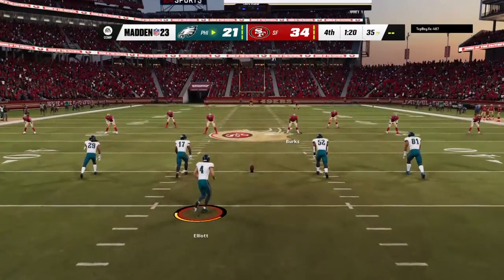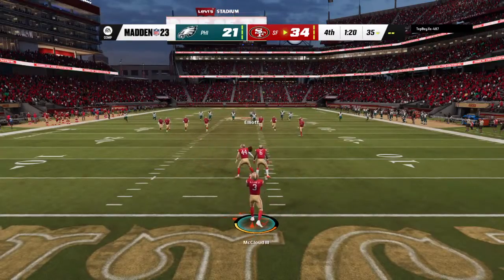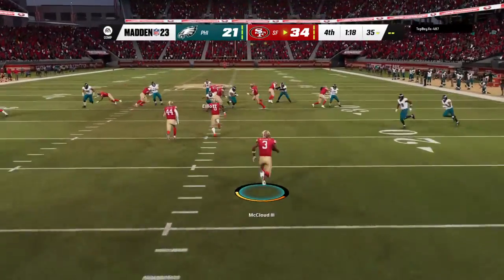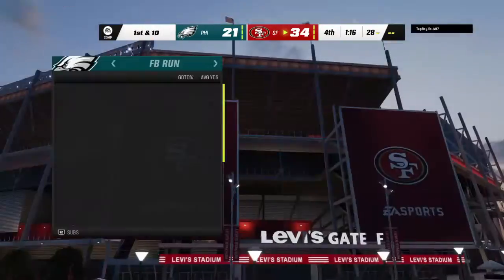Now after the touchdown, here's Elliott on to kick it away. Taken at the goal line. And they will wrangle him down a couple yards shy of the 30.